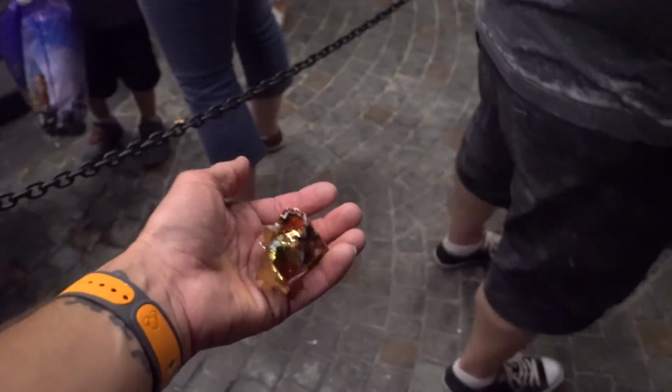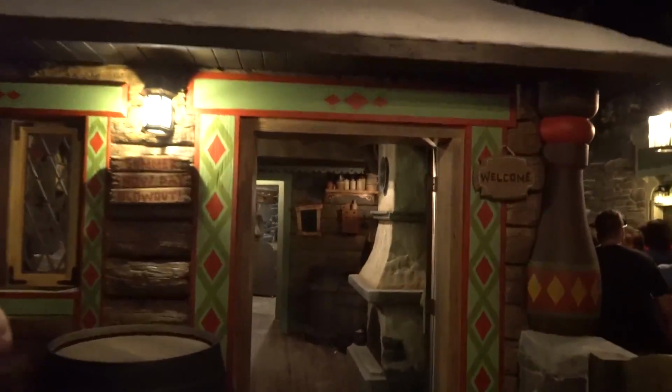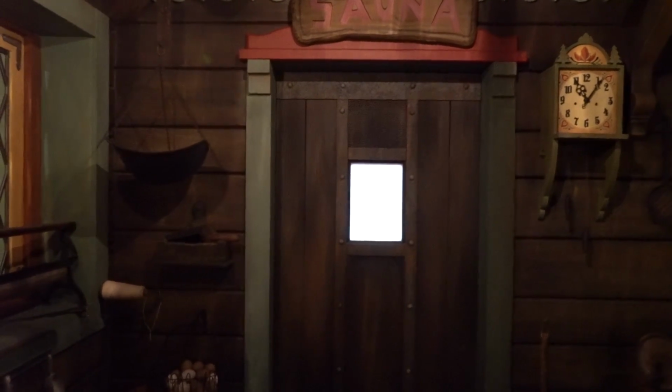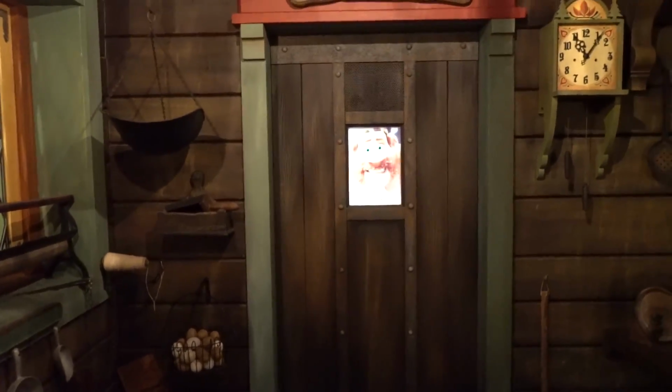The only thing that I don't really understand is they gave us this free candy and now we don't have anywhere to throw it out. Everyone's running over here to Wandering Oakens, so I'm gonna go inside and see what's in here. Oh, there's the sauna. It's Wandering Oakens. This is Wandering Oakens. Do you see the sauna? Look, there he is. Wandering Oaken here. Happy summer snow day from me to you.